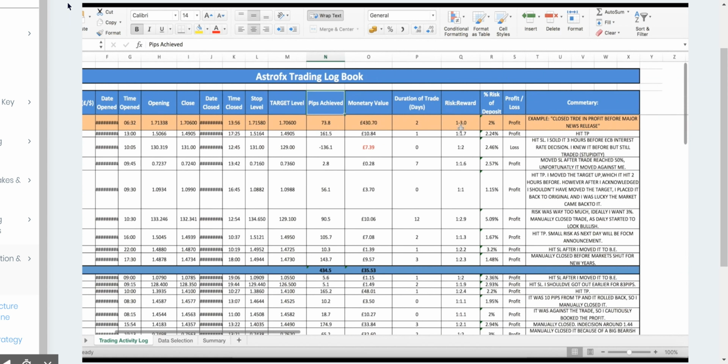Risk reward is always important as well. Is it a 1-to-1, a 1-to-2, 1-to-3? The risk of deposit, that's always important because that ties into our money management section. Are we risking 1%, 2%, 3% of our accounts? Some traders have gone on to do 4 or 5. Depending on the balance, if they're actually okay with risking that, that's completely up to them. Anything over 5, I've already mentioned, is reckless.